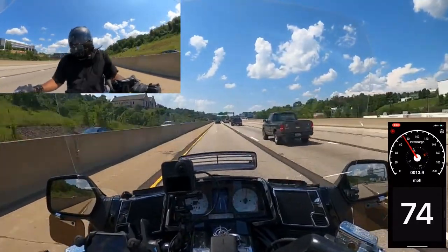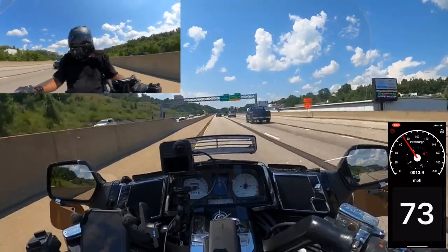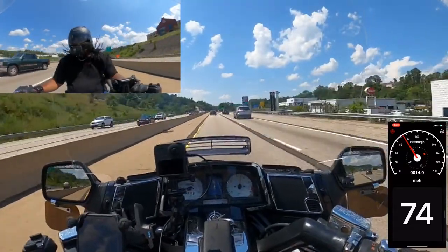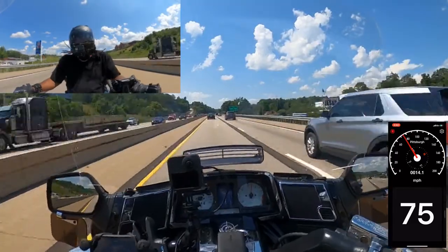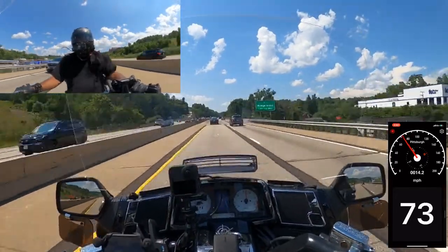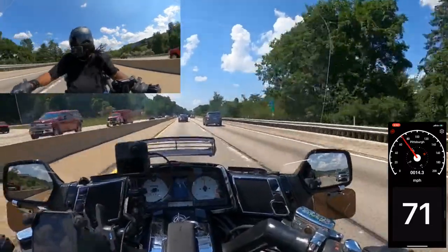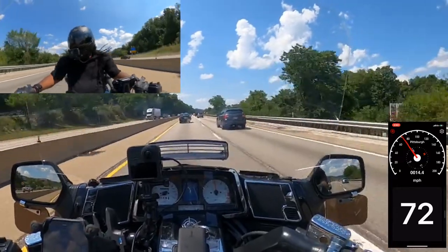I sure do feel a whole lot better. I know the bike feels a lot better too. The thermostat gauge has gone back down, because it was up a little bit higher than I'm used to seeing it, but it was also idling in traffic too, and it's a very hot day out here. So the Gold Wing is designed to move, it ain't designed to be sitting still.